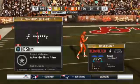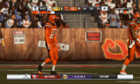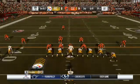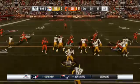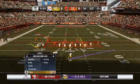Throwing again on second down, but this time it's incomplete. And incomplete there. A nice hit jars the ball free and brings up third down. And the Steelers on third down, just 1 for 3 thus far. Here it's 3rd and 2. Now Roethlisberger going to hand to Bell, and a loss of 3 to bring up 4.